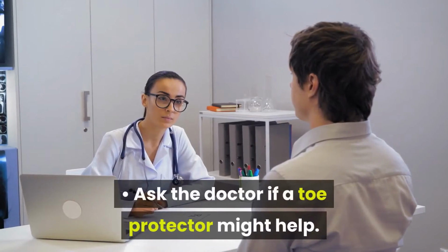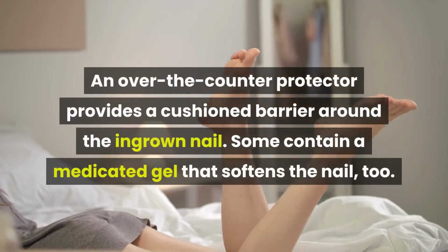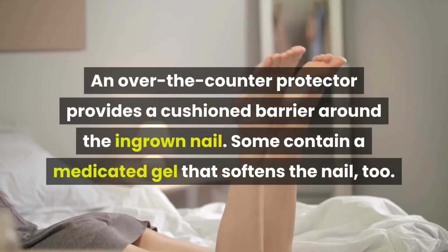Ask the doctor if a toe protector might help. An over-the-counter protector provides a cushioned barrier around the ingrown nail. Some contain a medicated gel that softens the nail, too.